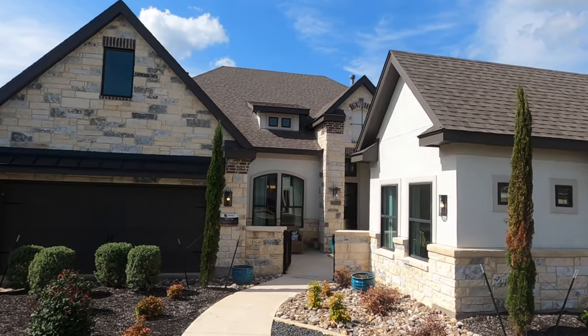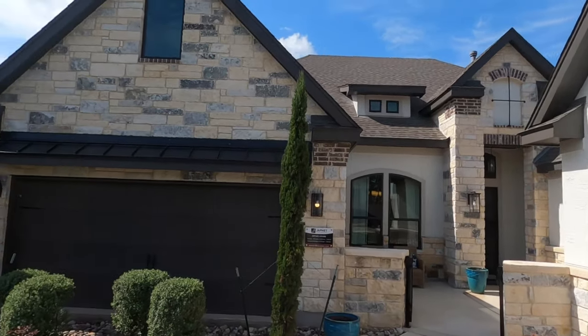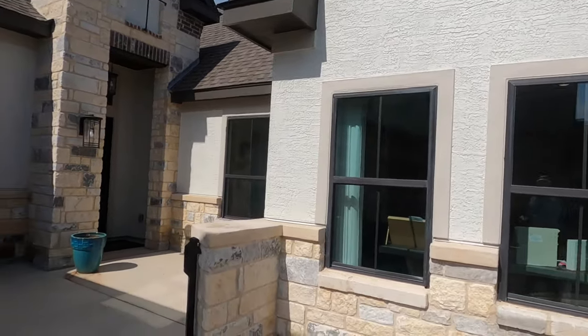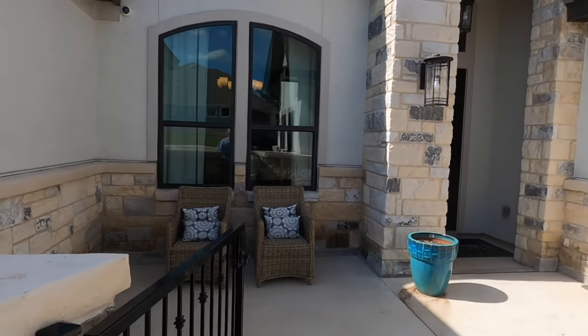Let's go ahead and walk up here and check out this little courtyard thing they have set up. You don't see this from too many different builders, but neat little courtyard. Kind of digging it.